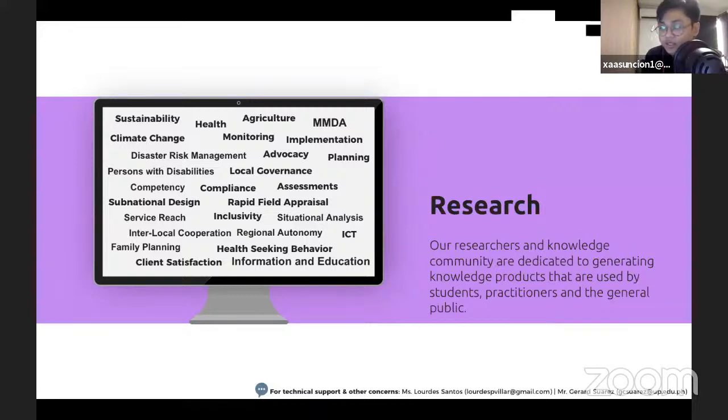Our main focus in research is to generate knowledge products that can be used by public administration and local governance students and practitioners. In fact, one of the reasons why this webinar was organized is to present the findings from our research on risk crisis communication. We actually published our findings through policy briefs in our website and shared them as well in our Facebook page. So check that out after the webinar if you haven't.